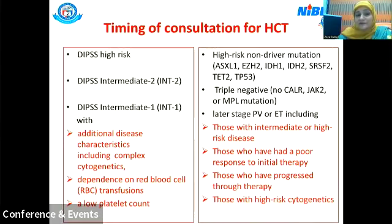As we all know very well, the 2 clear-cut indications of upfront stem cell transplant in myelofibrosis are the high-risk DIPSS and the intermediate-2 DIPSS risk. What about patients who are in the intermediate-1 DIPSS score? These patients can also be considered for stem cell transplant if they have additional disease characteristics, including complex cytogenetics, if they are dependent on red cell transfusions, and they have a very low platelet count. Similarly, the presence of high-risk non-driver mutations, which I previously mentioned, including ASXL1, EZH2, IDH1, IDH2, SRSF2, TET2, or TP53, or a triple negative state, that is the absence of the driver mutations. These are also indications for considering patients for upfront stem cell transplant.